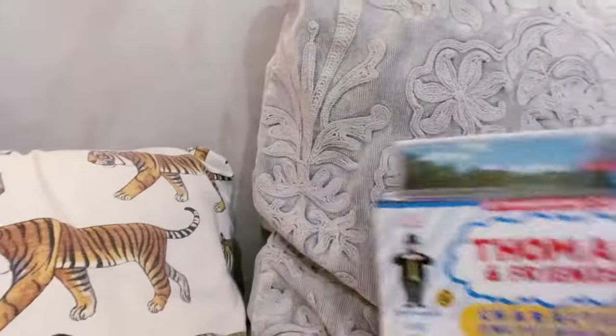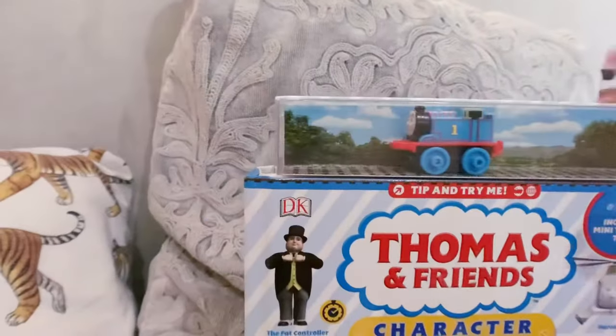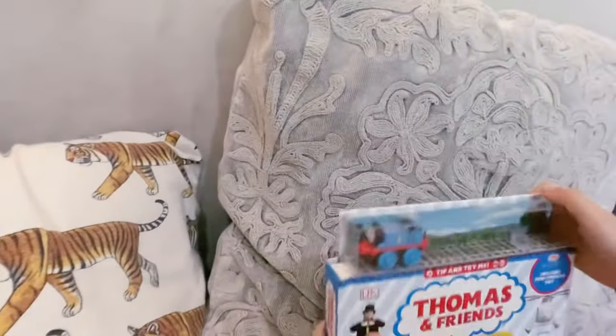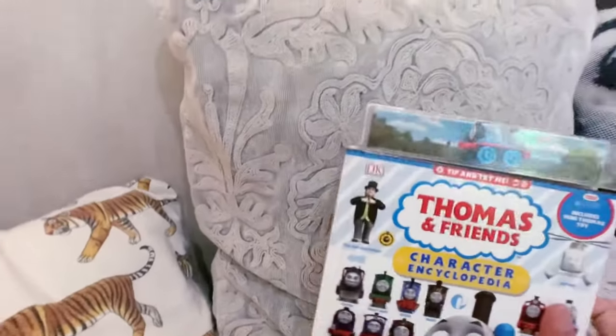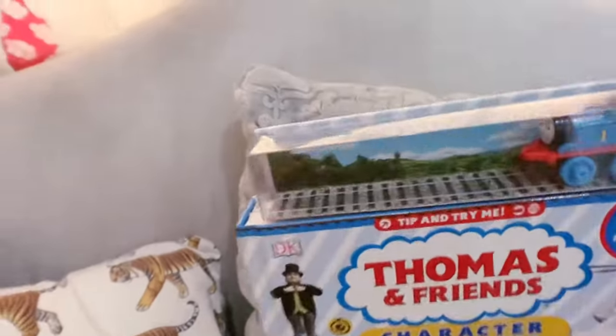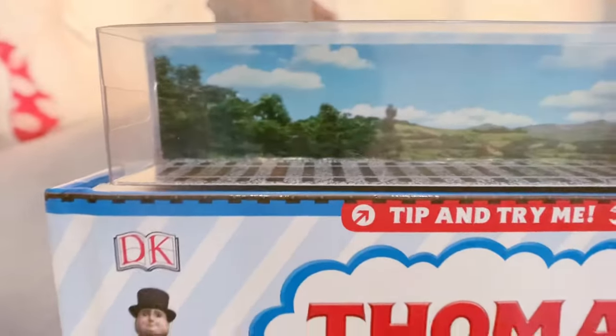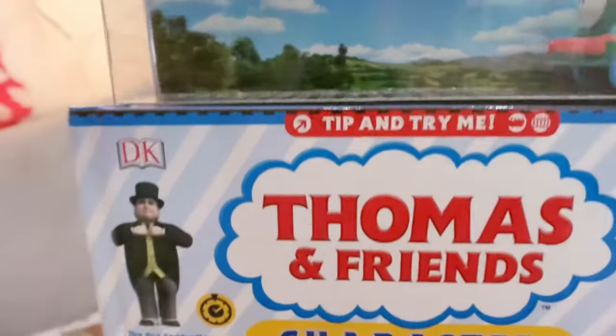Even if you can do this. Let's see. Watch this. Look. That's nice. Let's look at it close. Up close. So, just like any other Thomas Mini, it's got paper, cardboard rail.